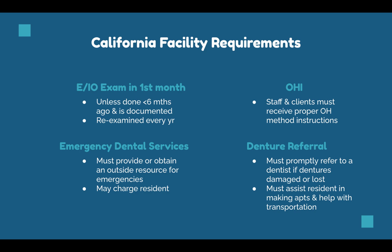Each state is different, but in California, there are specific requirements they must follow. For one, they must perform an EO-IO exam within the first month of admission, unless it was done less than 6 months ago and was documented, and they must re-examine every patient every year. Oral hygiene instruction must also be given to staff and clients, and facilities must provide or obtain an outside source for emergencies, but they may charge the resident. Facilities must also promptly refer to a dentist if dentures are damaged or lost, and they must assist residents in making appointments and helping with transportation to any dental appointment.